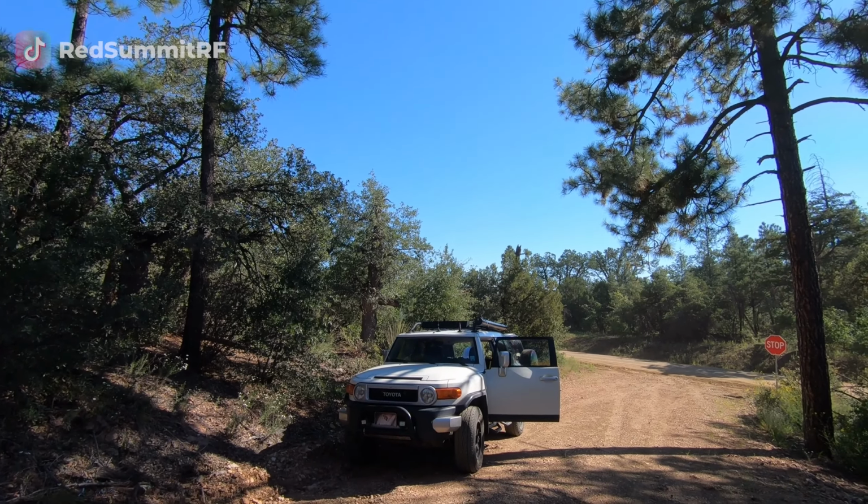Today we are in the Sierra Ancha Mountains, and we are doing 2 to 3 summits. I am with Brian. He's over there. We'll see him in just a minute, but we came up in his FJ.